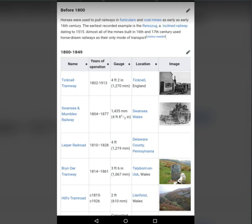Right, I'm just going to stop it on this one here. It says horses were used to pull railways and coal mines. I've read you this bit at the beginning, but I'll do it again. As early as from the 16th century, the earliest recorded example is 1515. Almost all the mines built in the 16th and 17th century used horse-drawn railways as their only mode of transport. So they were saying that they used horses for coal, but then they were obviously using them for transport as well. So it's both. But let's just put the video on.